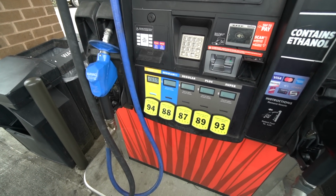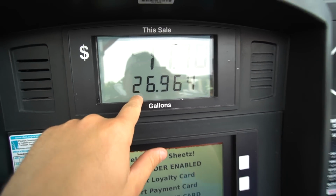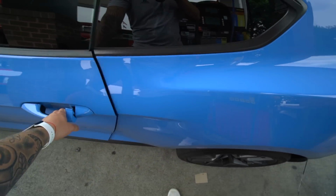So it is a little bit cheaper, but as you guys know, it does burn I think it's like 30% quicker. $71, we'll say 27 gallons later, we have a full car and two full VP jugs of E85 to take home. So really not that bad, because I think it takes like $60 to fill this car only with 93. But here we go, guys.